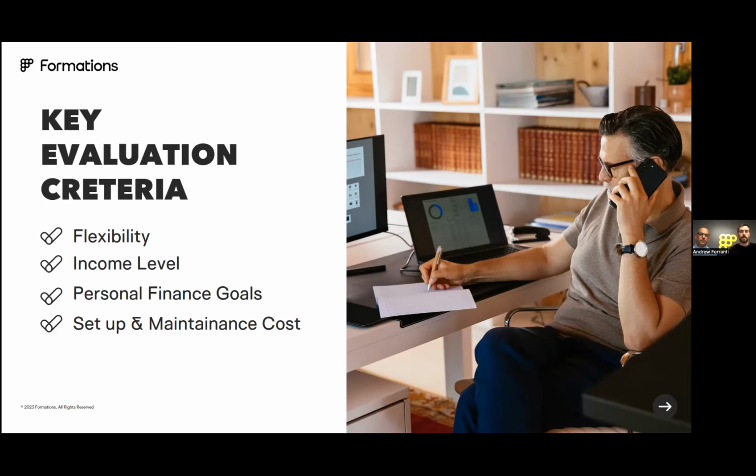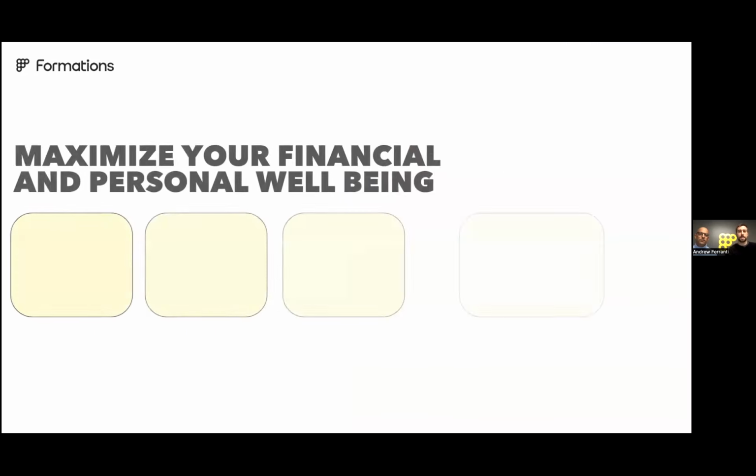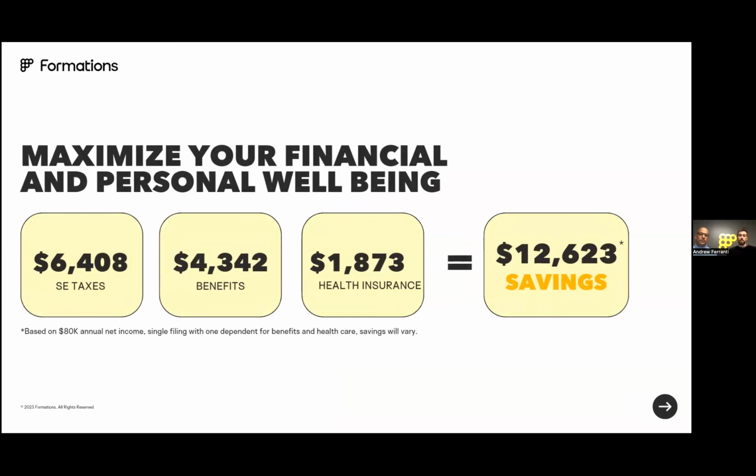There are some key evaluation criteria to consider. But in an example, we're going to look at this. So this is an 80K example. If you're netting $80,000, what can this whole system do for you? So this shows if you're netting 80K and you incorporate your business and make the S election, you should be able to save around $6,500 in self-employment tax.